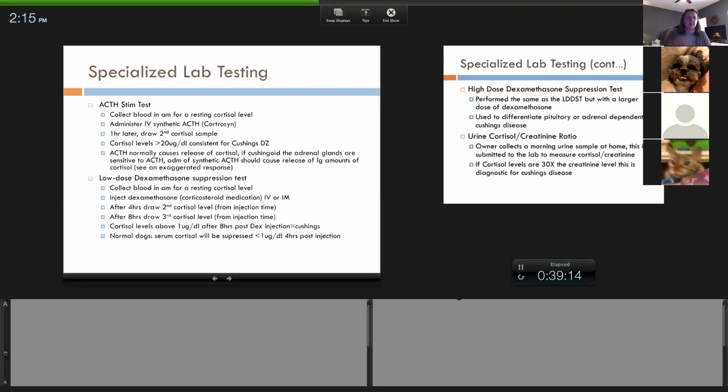And these tests are not super simple tests to remember. It's funny, when they come in for this testing, we're all going through the book and I'm talking to my doctor. Memorizing this would be very difficult. Usually when they come in, I talk to my doctor. I'm like, what's the dose you want of Dex or Cortrosyn? When do you want the samples? And we all talk about it.